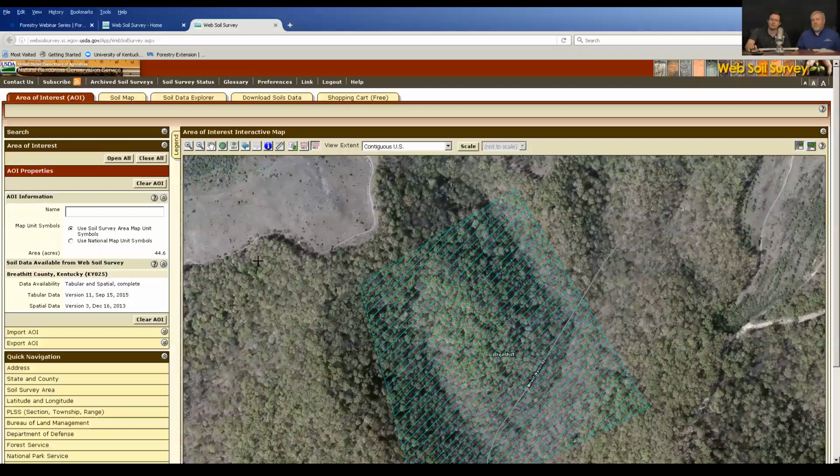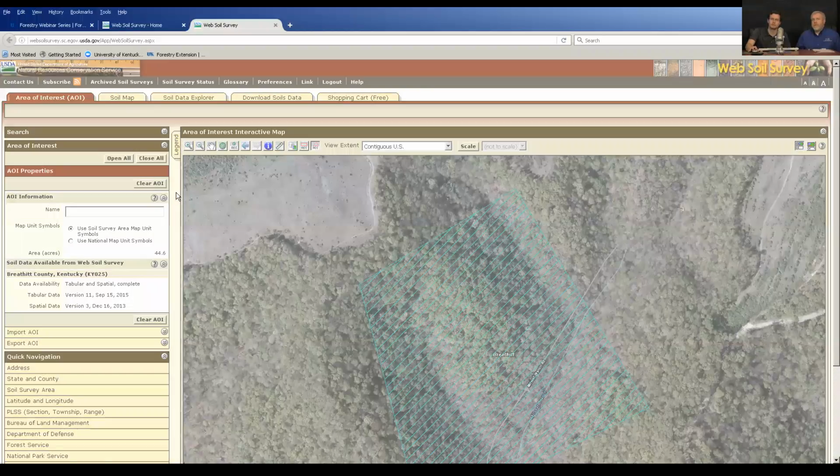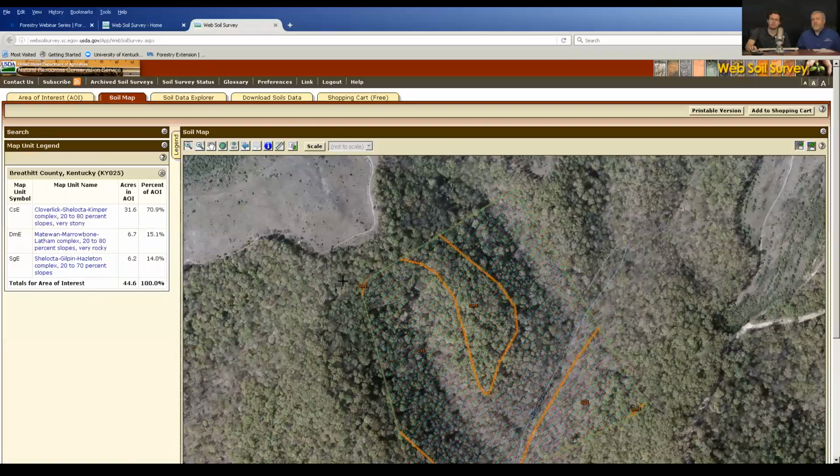And then all of the information that's the most valuable is on this little tab here for the soil maps. You click on that, and it brings up the specific soil characteristics. Landowners may be, again, familiar with these specific soil types, but they're not really that helpful to me because I don't know that much information about it.